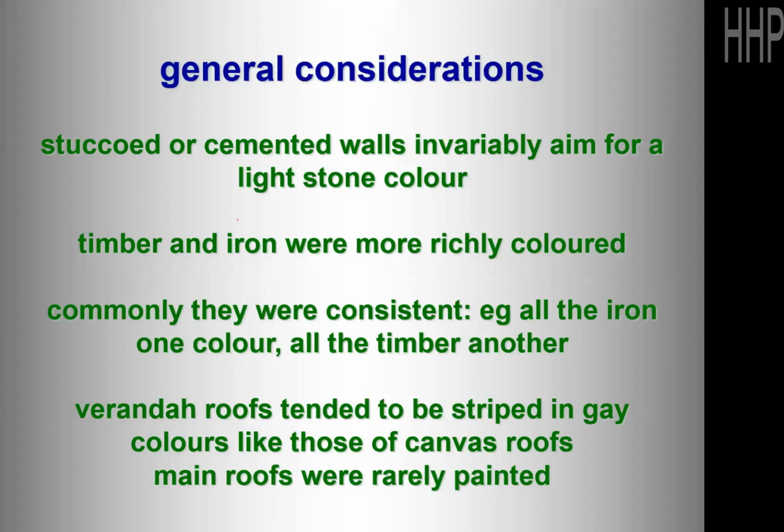Now, this is the general picture. As I said before, stucco or cemented walls invariably aim for a light stone colour. There's almost no exception to that. Timber and iron are more richly coloured. In fact, one rather surprising thing is to advertise a yellow roofing paint. Now, if you're controlling the conservation area, the last thing you want is every person in the town painting their roof yellow. On the other hand, if the person can show that their roof was yellow, of course, you're allowed to do it. That's the principle underlying these controls.